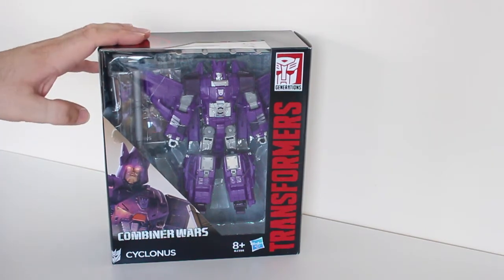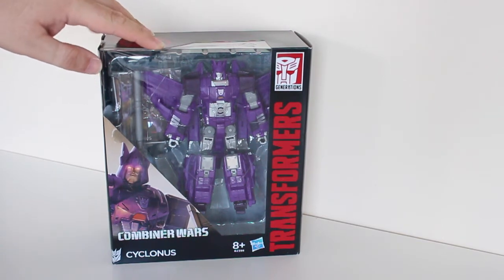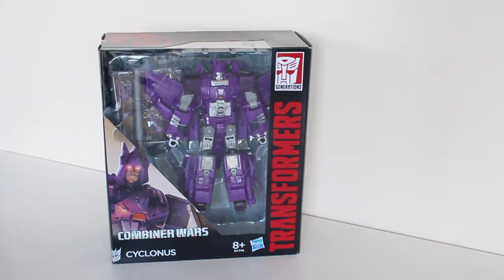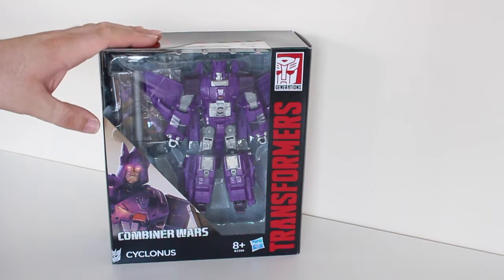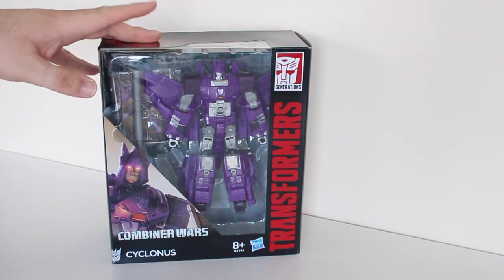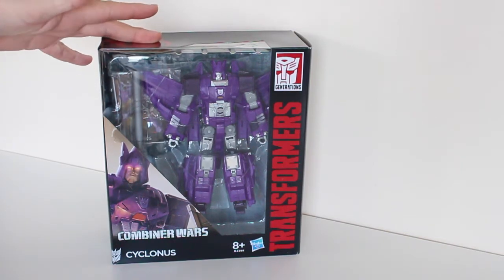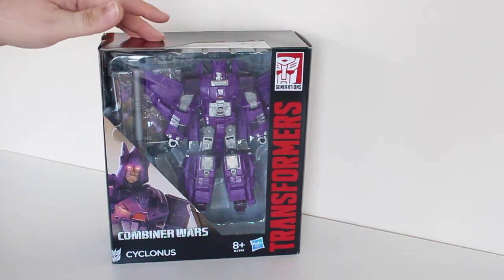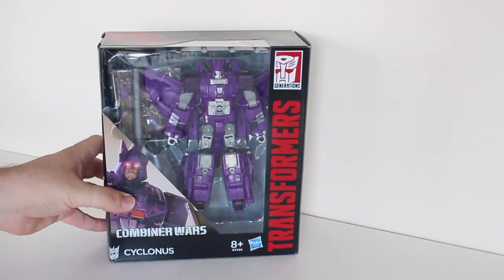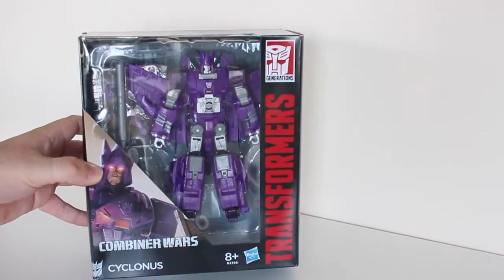For those of you who've got Smiths nearby, I'd check that first because I picked this up at Smiths and it was marked at $16.99 along with the Wave 1s, Optimus Prime and Superion. Hotspot was still full price at $22.99, but for some reason all the Cyclonuses were marked at $16.99, which is pretty cool. Much better than paying full price, especially at Argos when apparently they're trying to charge you $29.99 for Voyagers now, which is a bit ridiculous. But anyway, yep, this is Combiner Wars Cyclonus. I will apologise for any glare in advance on this packet.